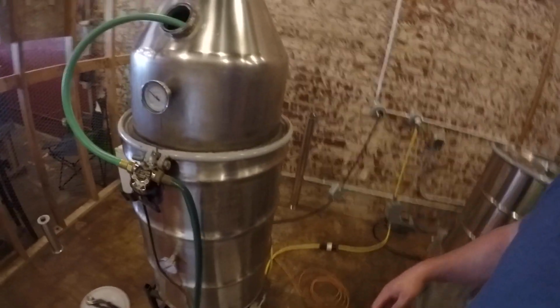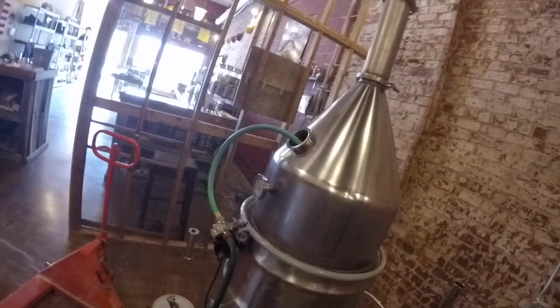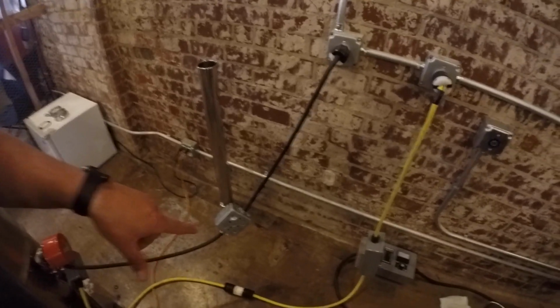So right now, I am pumping the mash from the container that's gone 14 days of fermentation into the still. You can see I'm just pumping it straight into the top here. I went ahead and started the still. We've got an electric still. We've got 2 5,500 heating elements in here. Normally it takes about an hour to heat up.